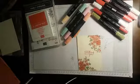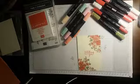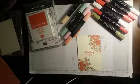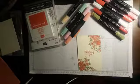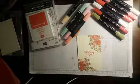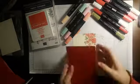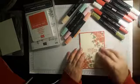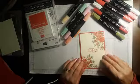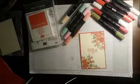Then I'm going to cut a piece of Poppy Parade. At least I will if I know where my trimmer is, there it is. I knew it was somewhere. And this will then just really make those flowers pop by bringing in that bit of fluff on that corner there, and that will go onto a Very Vanilla card base.